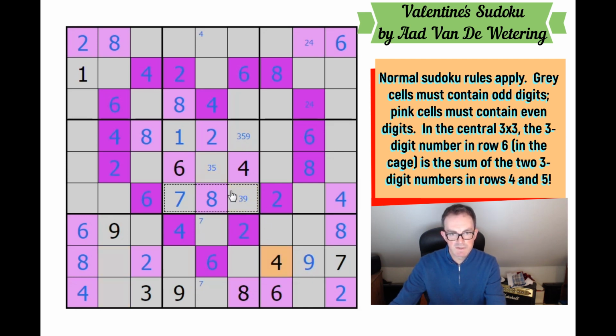Now can we fix the sum? Yeah, this must be 5. If I put a 3 into this square, obviously 2 plus 3, there's nothing I could carry over that would make it as big as 8. So we can remove the 5 here.